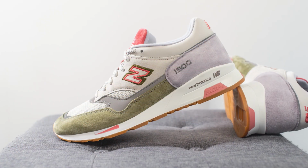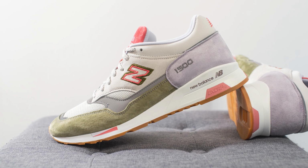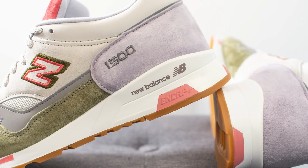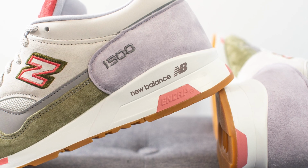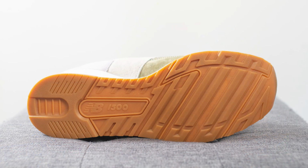So the upper of the New Balance 1500 sits atop this white colored midsole with small hits of pink on the forefoot and on the back heel. We have the New Balance word mark and the New Balance logo found on the lateral side of the back heel, and the midsole itself incorporates New Balance's ENCAP technology. ENCAP is basically a softer EVA foam in the middle surrounded by a stiffer polyurethane rim, and this is supposed to give you a good balance between softness and support.